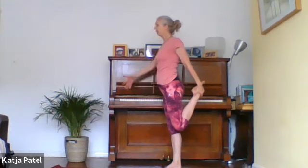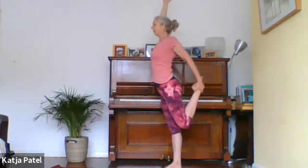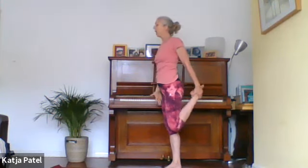Strong right leg. Lift your right arm, lengthen up. So again, you want to stay tall. The left elbow can be bending slightly away from you to get this openness and a sense of bending back. And then with the next out breath, release down and release your foot. And again, circle.